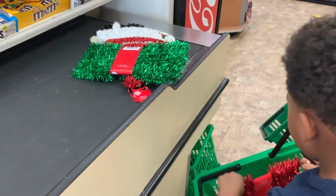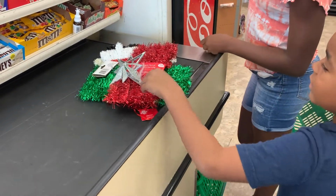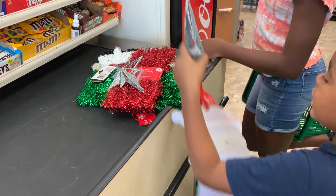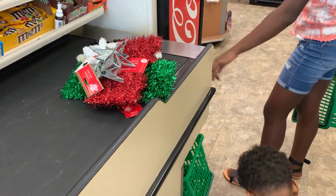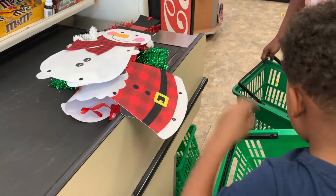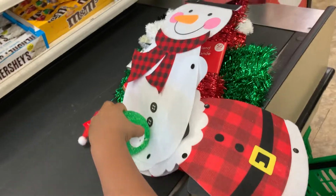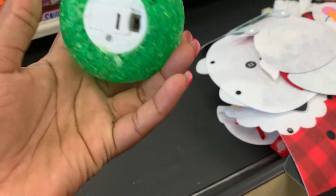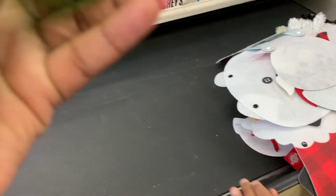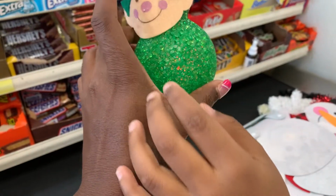3, 4, 5, 6, 7, 8, 9. Oh, this light up. And 10. 10. Does this light up? Hold on 1 second. It do. It does light up.